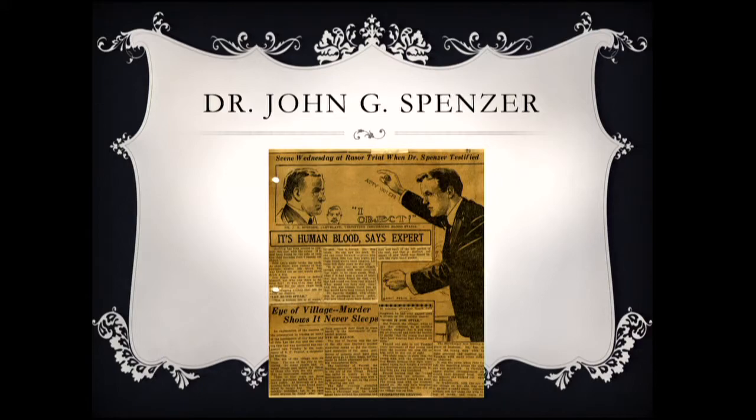Spenzer would get on the stand and he wouldn't get down again until he had proved his point. And so, for instance, there was a case where he was trying to explain something to a jury, and at one point, the judge stops him and says, "Sir, we have no idea what you're talking about." And he looks at the judge and says, "Faulty education." Quite the guy.